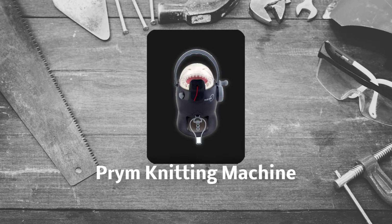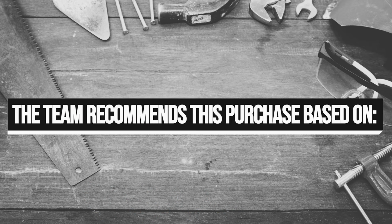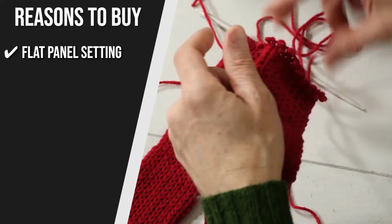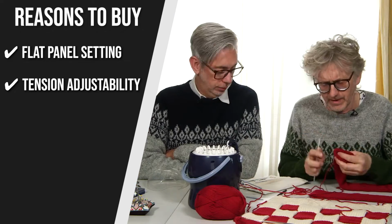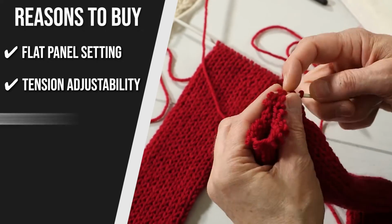TrustedShoppingGuide.com has awarded the Prym knitting machine a 4-batch rating. The team recommends this purchase based on the following. Flat panel setting. This uses 16 hooks to allow you to create a 4.75-inch panel. Tension adjustability. The yarn and tension guide with multiple positions will enable you to deliver the perfect tension with a variety of yarn types.